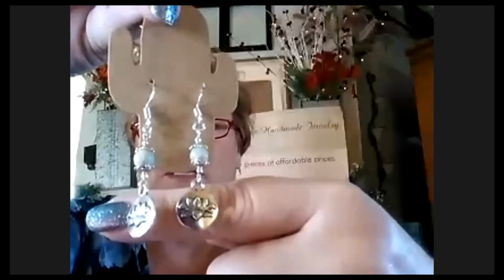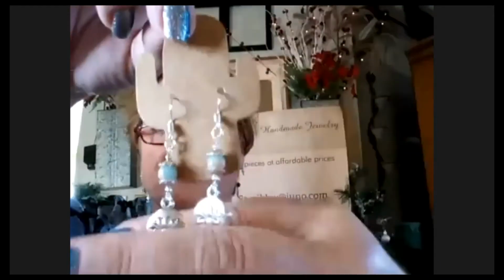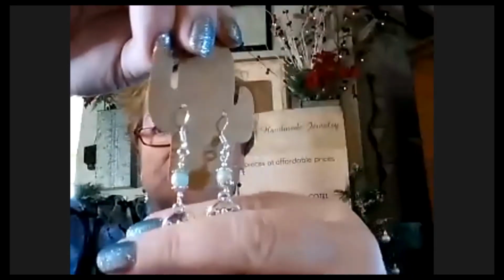This is called water blue imperial jasper, and jasper helps with stress. And I put that with a lotus blossom charm. And these are a pale blue with some tan and cream. So hopefully you can see all the colors in that stone.